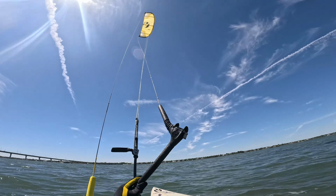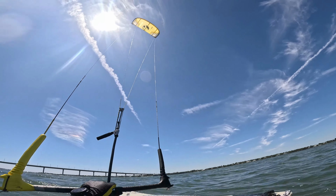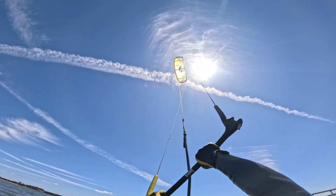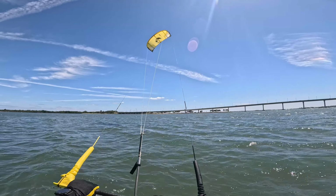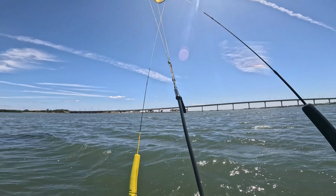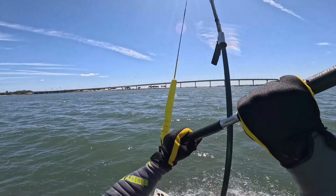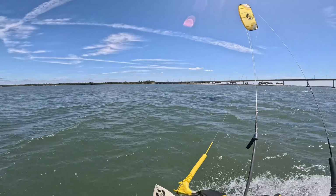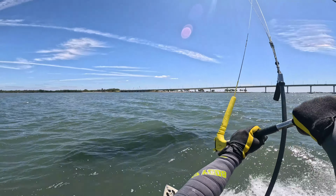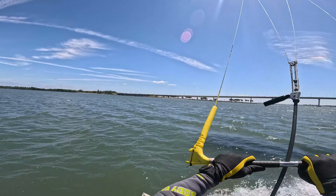The wind just shut off. I don't want to drift into the bridge where the cars are going across. So trying to make it back to my beach, and as you can see, the kite's going all the way to the right, trying to create some speed here. And I'm on the big 6'2" surfboard. I think it's a 3.6 meter kite. It's nice and floaty, so that kind of saves me in these kinds of scenarios.